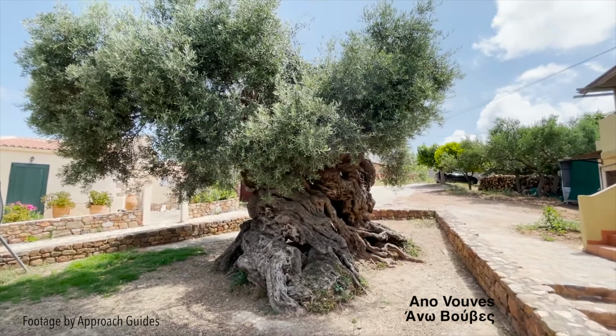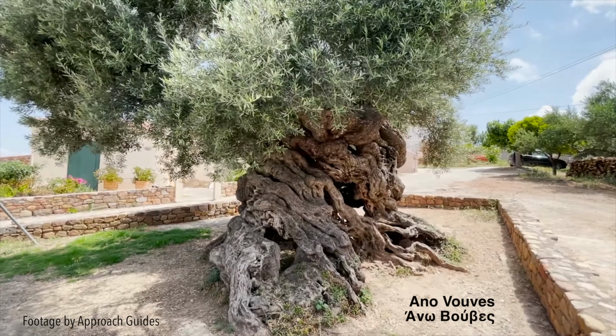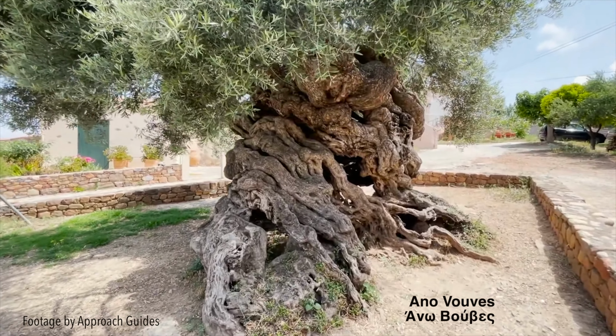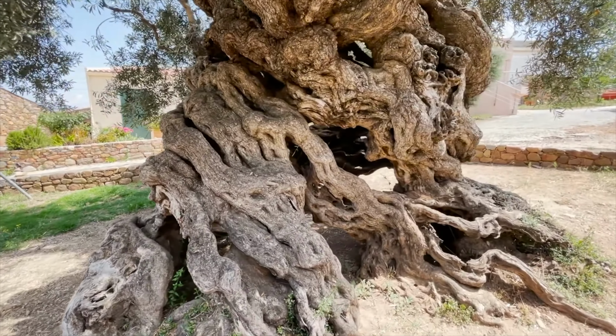In Crete, there is still an olive tree that may be only a few centuries younger than the clay tablets. That tree has witnessed almost the entire development of the Greek language from ancient to modern.